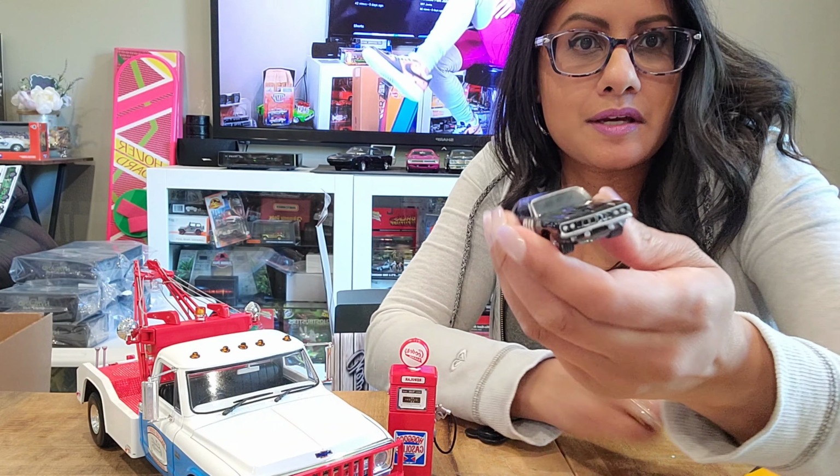I'm really happy with the packaging and the details that Greenlight has. Again, like I said, they have dioramas. They got 1/64th, 1/43rds, 1/18ths, 1/24th. They also do wheel kits. They have so much stuff to choose from. It's amazing. Love their stuff.